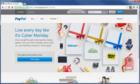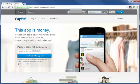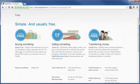PayPal is a service that allows buyers to make purchases without having to pay any additional fees to do so. Generally, the sellers are the ones that pay the small fees in order for them to receive those payments. Now, once you head over to PayPal.com, scroll on down to the bottom of the page and click on the link for fees, and that'll bring you to the page that explains all the goodies involving the fees.